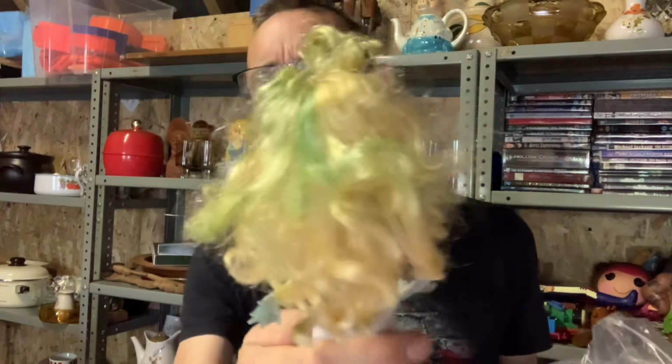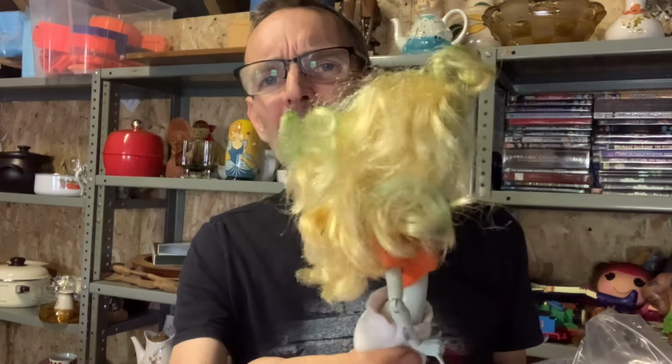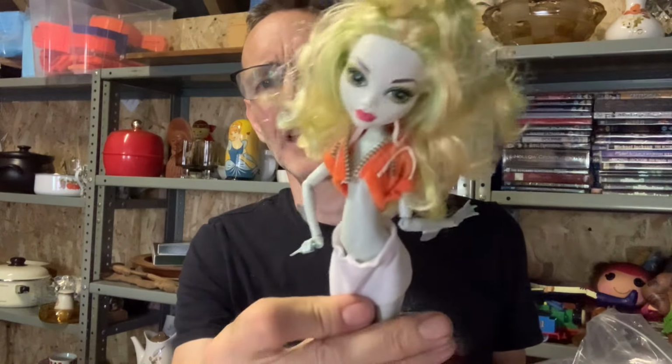So next we have Monster High dolls. Going back to the stuff I brought in from the house, we had this one. Look at the state of the hair on this. That needs some attention. That one is Laguna Blue, missing most of her clothes, missing shoes, not in very good condition.